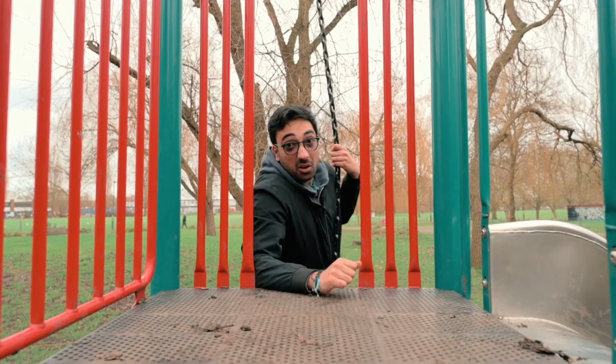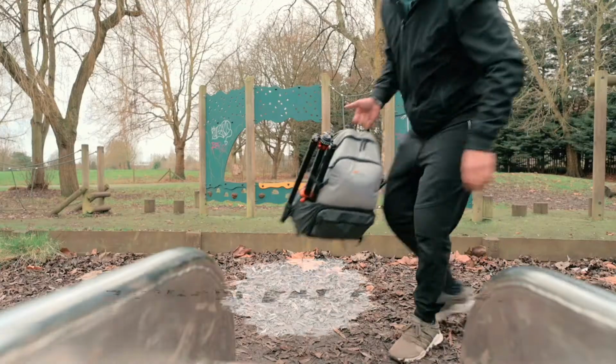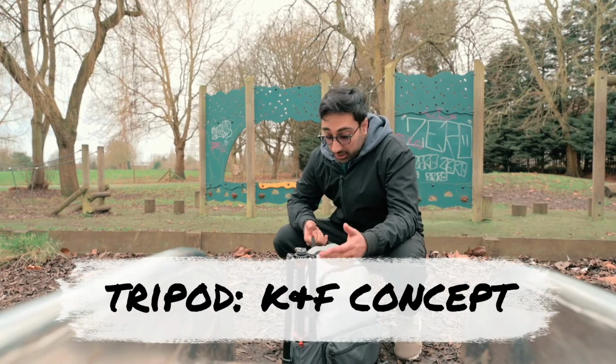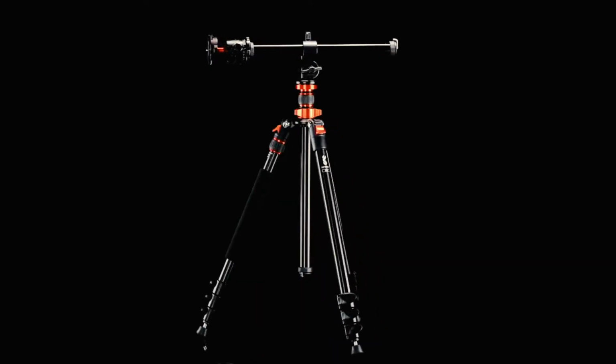Now, all you photographers out there are probably thinking, dude, where's your tripod? How are you going to take good pictures without a tripod? I'm getting to it. So, my go-to tripod of choice is this one here, the K&F Concept aluminium tripod.